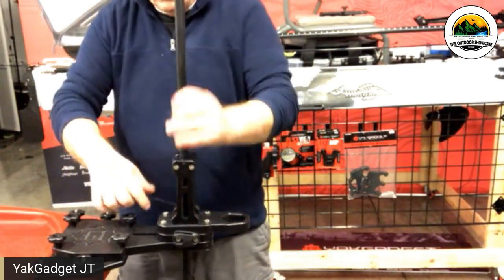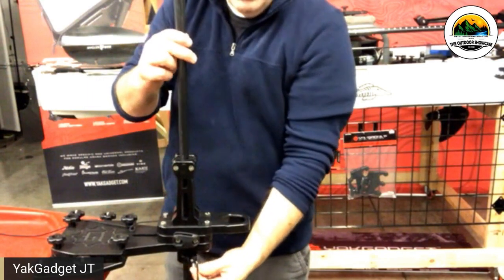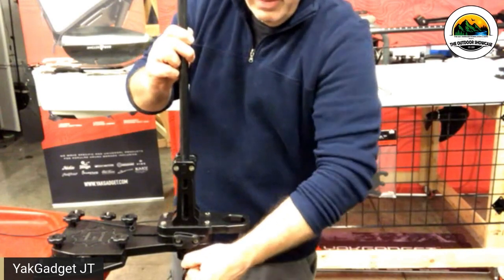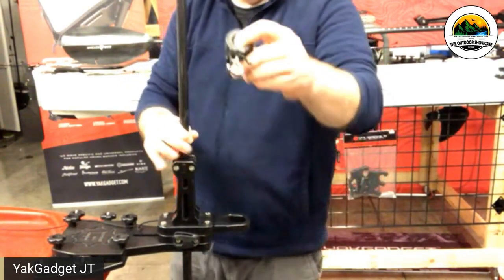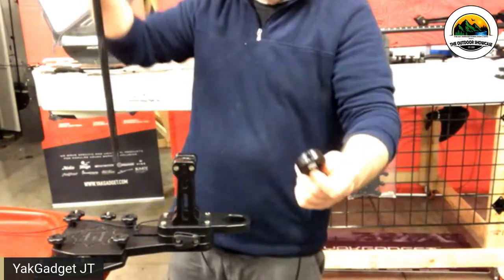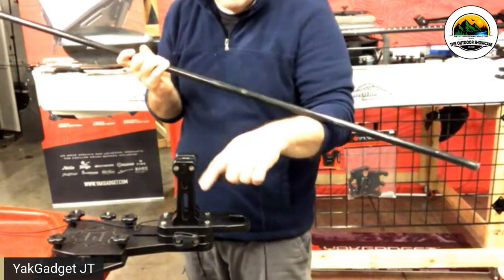One of the cool things about this as well is that right here we have a little piece called our anchor collar system, and we have a little eye bolt that's connected to this collar. So it's really easy. It allows you to deploy this pole that comes with the system. We sell this whole system.